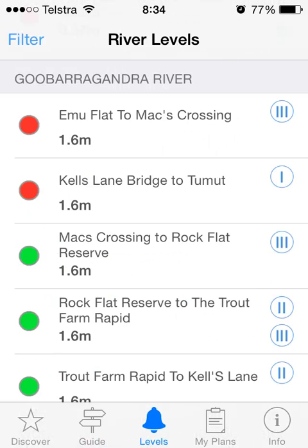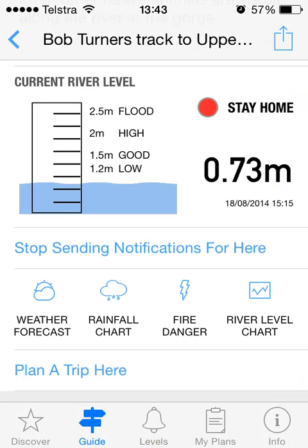The second is the river level screen. This shows the current height of the river level gauge associated with a particular whitewater trip. The current level is compared to a suggested low or stay-at-home level, a good level, a high level and a flood level that were considered when the river was graded. There is a colour associated with each of these levels.